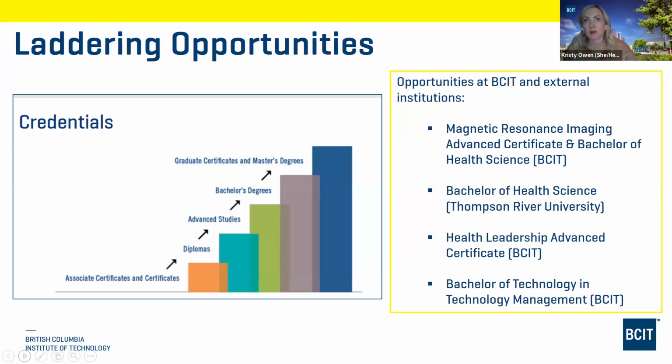You can also use a lot of the credits that you gain from our program towards a Bachelor of Health Science at TRU. There's a Health Leadership Advanced Certificate offered through BCIT and a Bachelor of Technology in Technology Management offered through BCIT. So there's quite a few options if you want to continue your education.